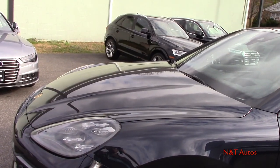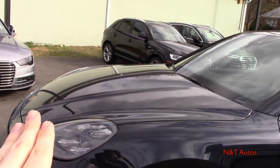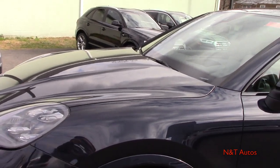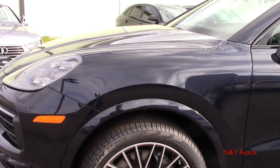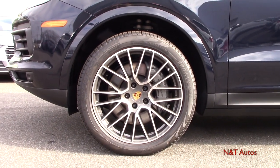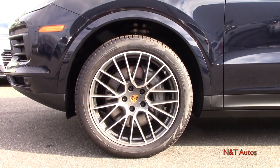So taking a look up at the hood, we have a nice long, very flowing hood. Kind of gives a nice angle towards the front bumper, some design lines towards the edge and also towards the center as well. And if we take a look down here at our optional wheels, and trust me, there are plentiful amounts of optional wheels for every Porsche model.